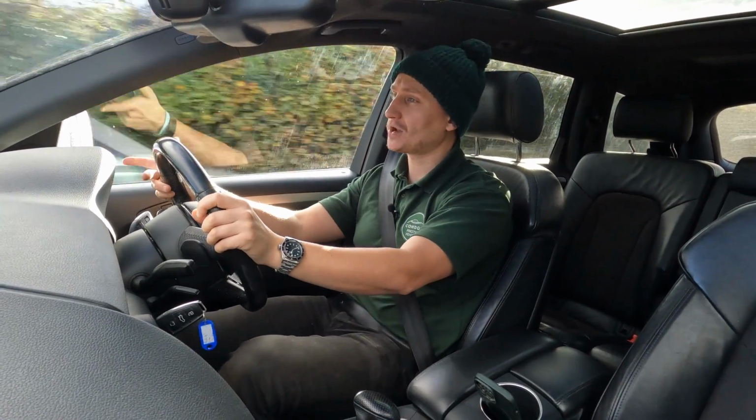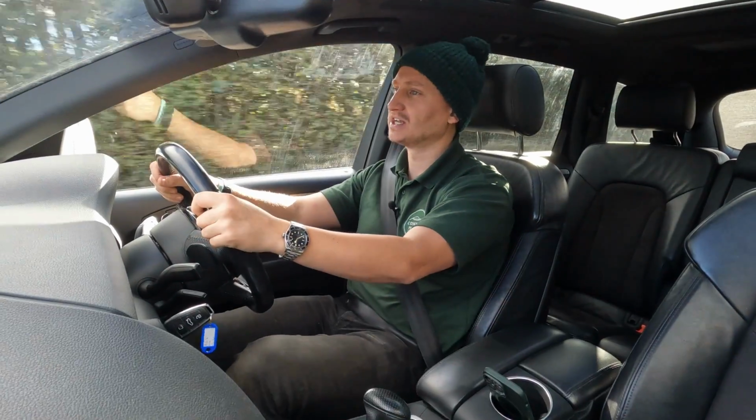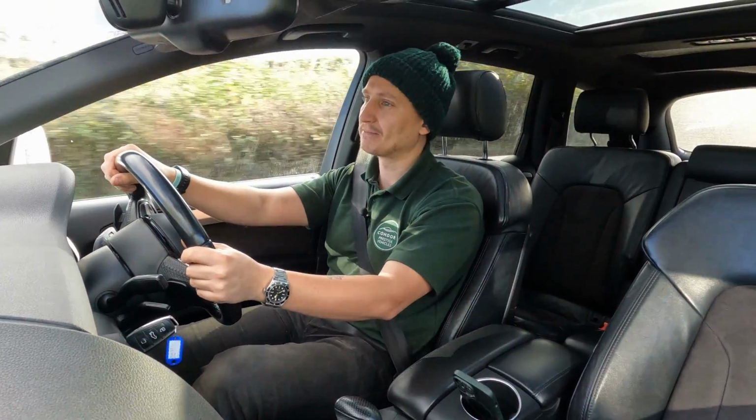It also has these 21-inch S-Line alloy wheels. They really do fill the arches quite nicely. It makes it look quite aggressive and quite mean, especially since it also has the black styling package.